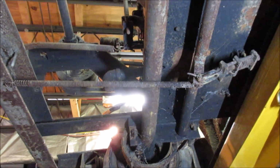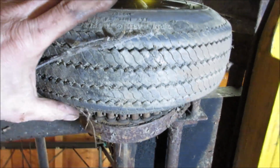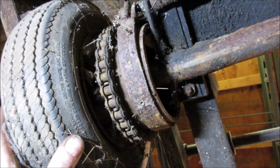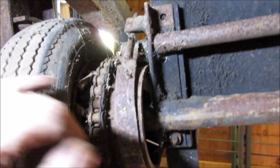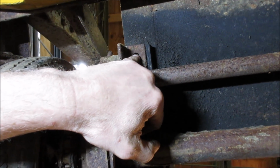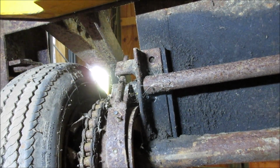Still feel like I'm missing something, but if I am, it'll show up in the comments. Yeah, probably gotta drop a link out of that chain and allow that to drop down. That one looks like it's broken off. Might be just dirt. I'll kind of poke at it with a screwdriver, see if it goes through.